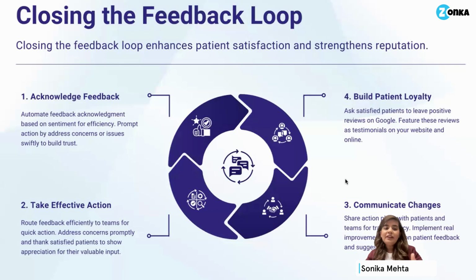You want to take feedback and then you want to act on it so that your patients know you actually care, and also that it's actually having an impact on your business.